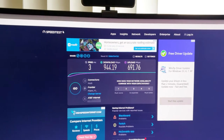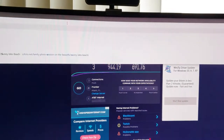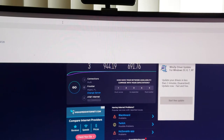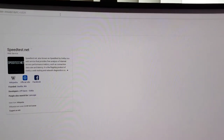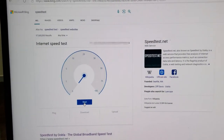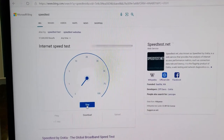Okay, so we're gonna do another speed test. Actually, we're gonna go to Google and do a Google speed test. Because that actually connects not to a local server, but actually to a Google server. And that should give us a more realistic speed when this connects from the West Coast to the East Coast, or from the East Coast to the West Coast.